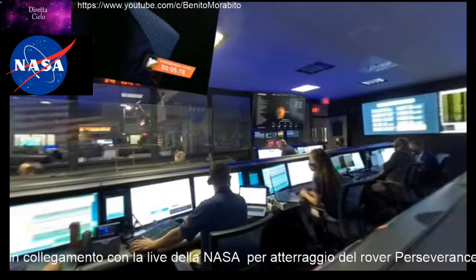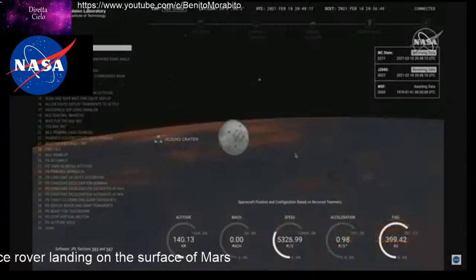Kilometers per second and an altitude of about 150 kilometers from the surface of Mars. Entry. We have confirmation of entry interface. Perseverance is currently going 5.3 kilometers per second at an altitude of about 120 kilometers from the surface of Mars. The spacecraft is now waiting until it begins feeling the atmosphere of Mars slow it down.